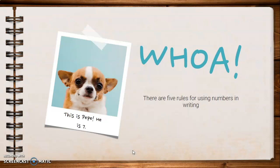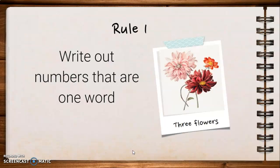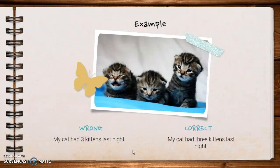Everybody say hello to Pepe. He is 7. Rule number 1. Please make sure that you write out numbers that are one word. Those one-word numbers are going to be all of the numbers that go from 0 all the way up to 19. Those are considered one-word numbers. And you want to make sure that you are writing them out using word form.